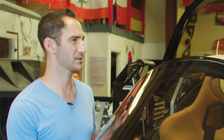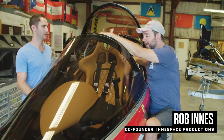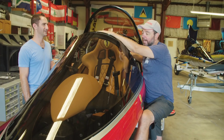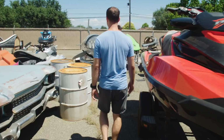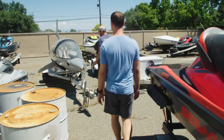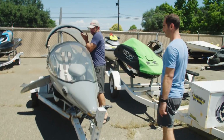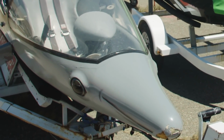How did you get into this? I'm from New Zealand originally, the country known for sort of backyard engineering. It started as sort of just a hobby. This is the very first Sea Breacher we built. I started this in 1999. We've come a long way. I mean, that thing was a death trap.